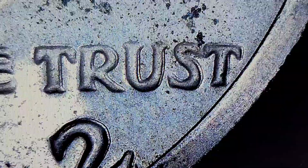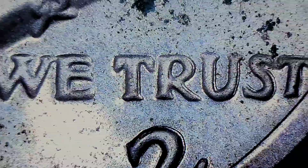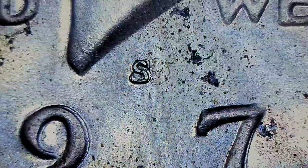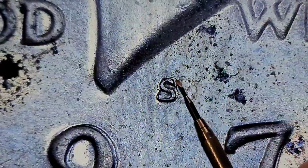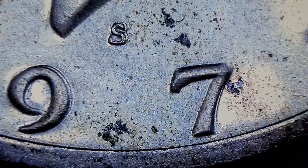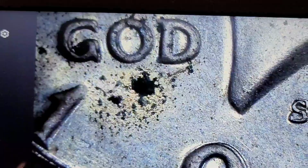I want to show you this on the proof, on both proofs actually. This one here has some weird, it looks like machine doubling. I'm not sure myself. I think it's kind of odd for proof coins. And see that S? I'm not talking about the doubling looking thing here, but how smaller the curve is here and how deeper the curve is here. Pay attention to that real quick. And just check out the rest of this machine doubling. That's what I wanted to show you here.